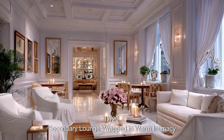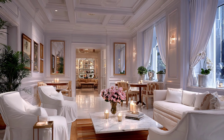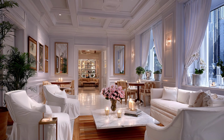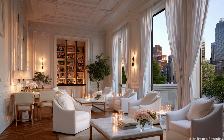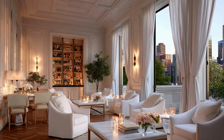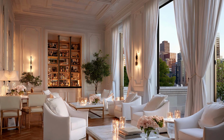The secondary lounge hums with intimacy, its white slip-covered chairs gathered around a marble table glowing with candlelight. Paneled walls shimmer under uplighting, every curve of detail illuminated gently. Curtains drift with quiet movement, balancing stillness with life. The layers of linen, silk, and stone create warmth within silence.